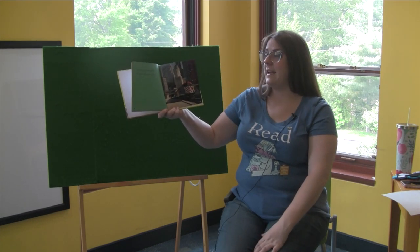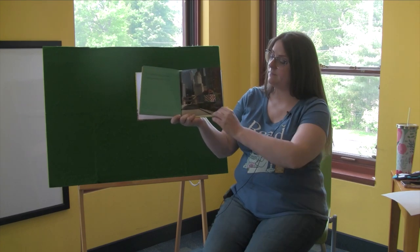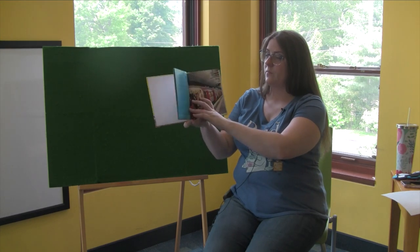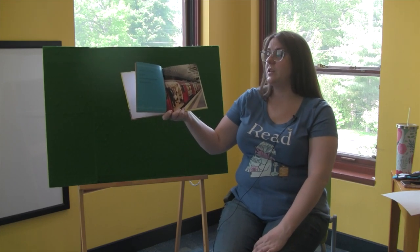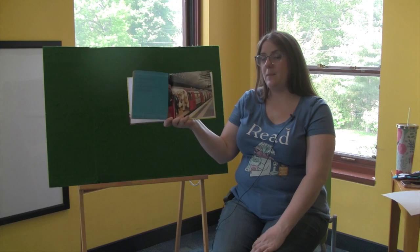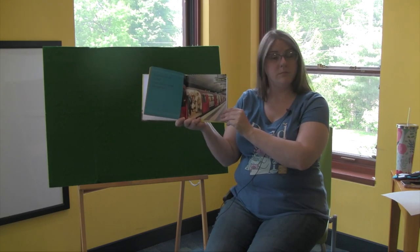A commuter train carries workers. It brings workers into the city. And a subway train runs under the ground. It moves under busy city streets and many people ride in it. I've ridden in a subway before, have you? It's pretty cool.